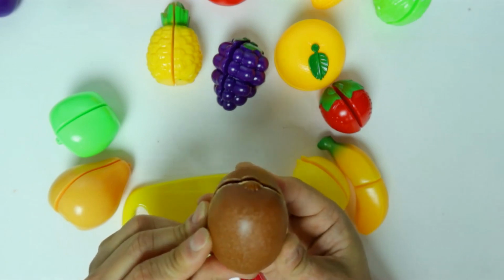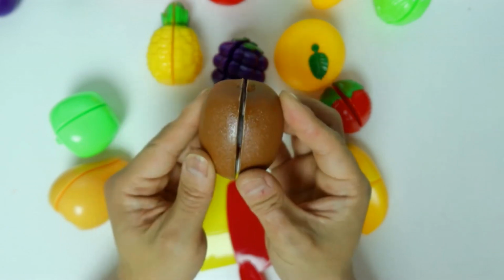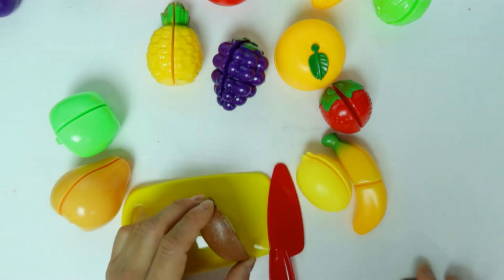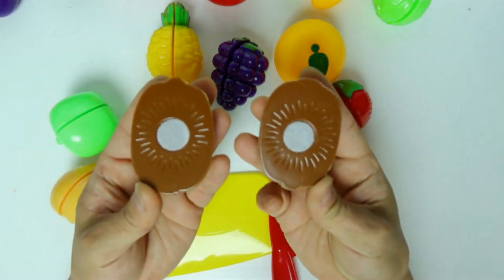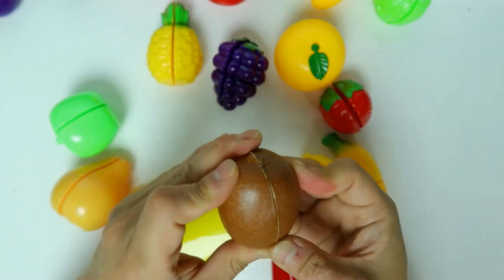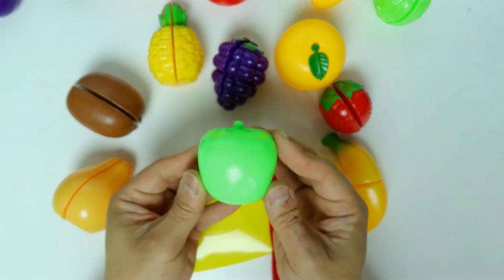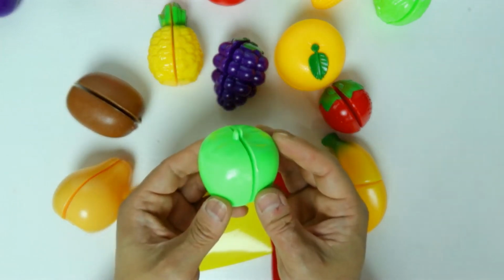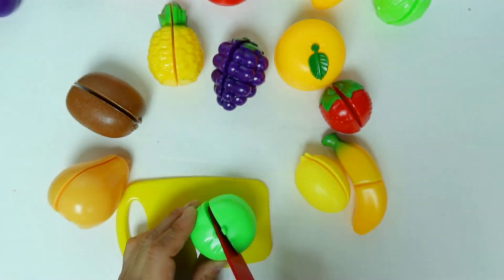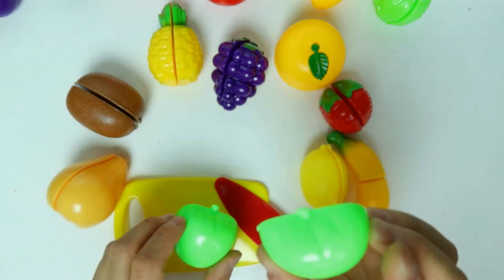What's this brown thing? It looks like an egg. Oh yes, it's a kiwi. Let's cut the kiwi in half. Oh, the kiwi has seeds inside. Okay. This little cute thing is a green apple. A green apple. Oh, we cut it. The apple is in half.